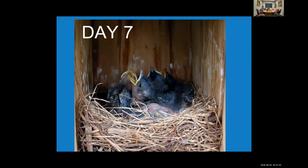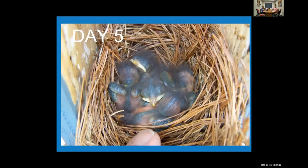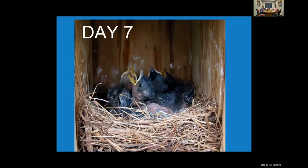Here you can see the gape. I'm going to go back one. You can see the yellow around the beak. When the nestlings open their mouths and look up, it makes a target for the parents to drop food into their mouths, and you can see that demonstrated here. So that's day 7.